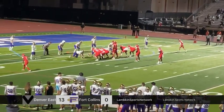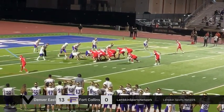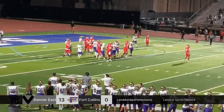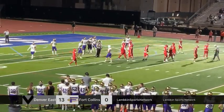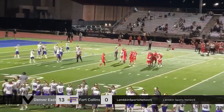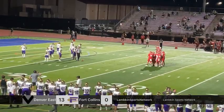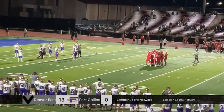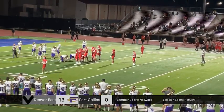First and 10, they're in the I formation with the big fullback. Tend to pound it up the middle. They moved on the right side. It's going to be procedure from Denver East. They're going to back them up 5 yards, so it'll be first and 15 from the 19-yard line. The right tackle or tight end, I don't know if it was a tight end or a tackle. Whoever it was, he moved. Can't be cheating out there. So it's going to be first and 15, right at 10 minutes left in the quarter.